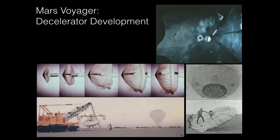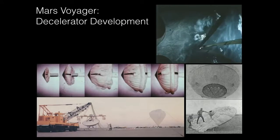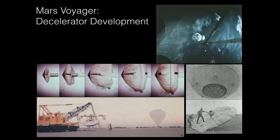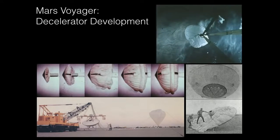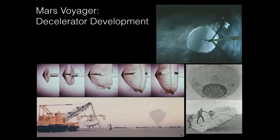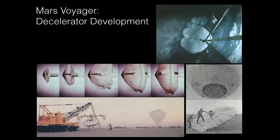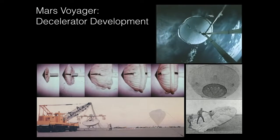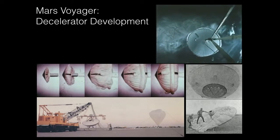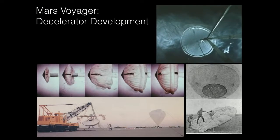Things that would be ram air inflated with these little scoops on the side. For the first time, we started taking parachutes, things that we had been using reliably for the decades previously. People would routinely jump out of airplanes using cotton or nylon parachutes or polyester parachutes, and they worked wonderfully. We started pushing them into faster and faster speed regimes. Started seeing if parachutes would work at several times the speed of sound. Starting to get our first understanding of what that was like. Some of the very first tests, all occurring in the 1960s.